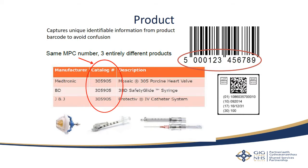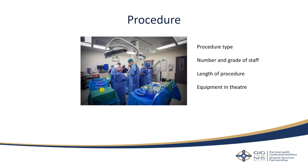The next slide then shows some of the opportunities we've got in relation to using the barcoding to capture procedure types. Because we're capturing GSRNs, we can capture staff and patients involved in them, and then further down the line we're able to look at time in theatres, equipment used in theatres, and again to link them all together. So next slide please.